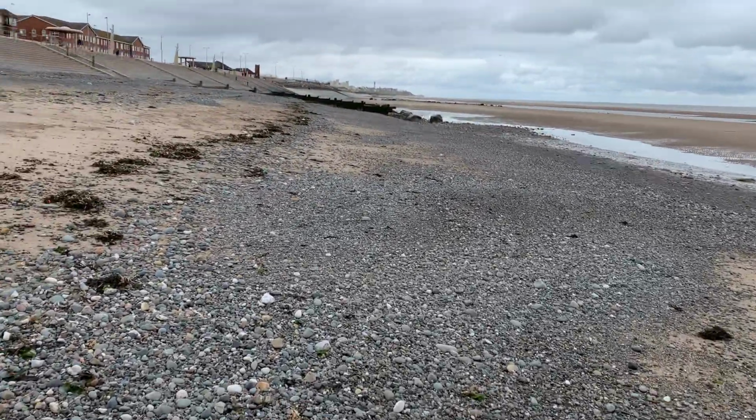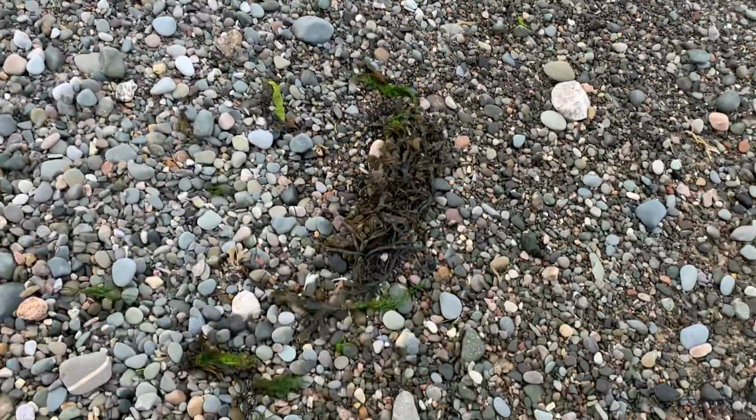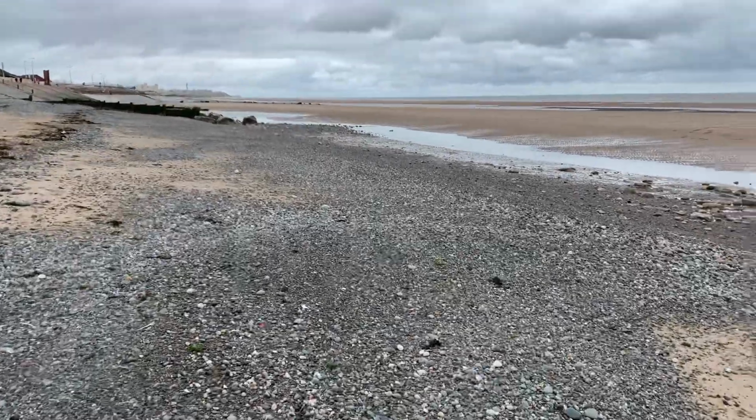Fascinating fact, I believe that this is sea lettuce, this really bright green stuff. I could be wrong, but I'm fairly sure it is. It's been windy, so there's quite a bit washed up.